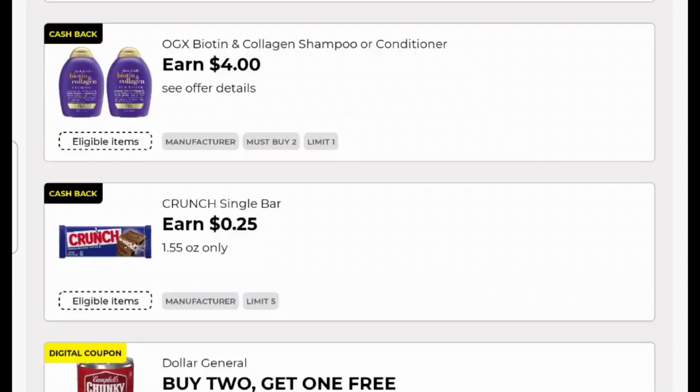Now we got a new earn that did pop up. It is on the OGX Biotin and Collagen Shampoo and Conditioner. They're $7.50 a piece. It's a $4 earn. You got to buy 2 to get it.